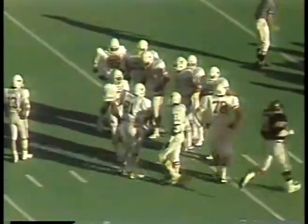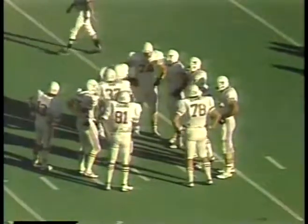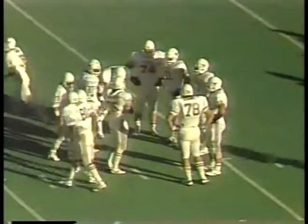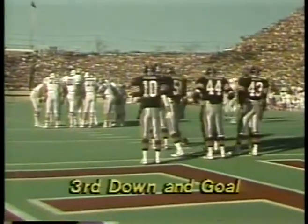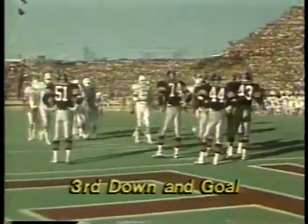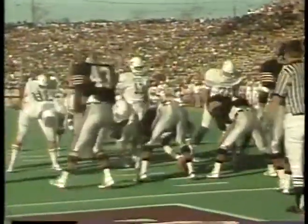So what do you do here? You want to take a chance, take 2 downs to try to run it in? That's somebody else's decision. Already with 1 tie this year, does Texas have? Artis Jackson is now checked into the game along with Ronald Byers, Brad White, Wayne Dawson. Big play. 3rd and 3.